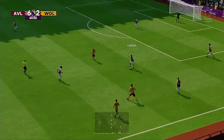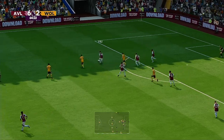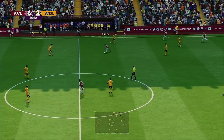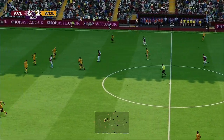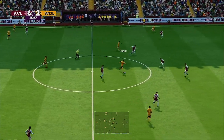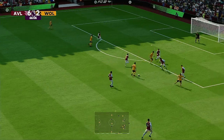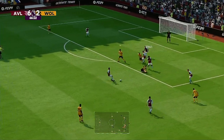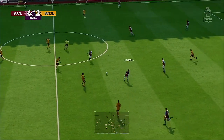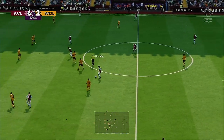Luca Dean. Kamara. Good work to regain possession. Bailey. Ollie Watkins. And we could watch that sort of skill all day. But that's excellent work to come and take the ball away. Jacob Ramsey. On to Torres. Boubacar Kamara.